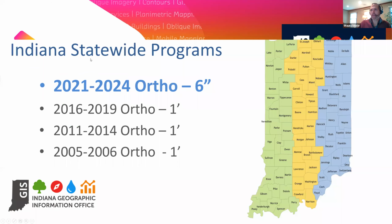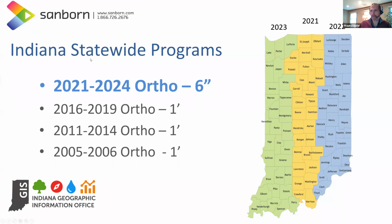So moving ahead then. Everybody knows by now why you're here, but just to go through a little bit of the history, Indiana has been doing statewide projects for a while now, 2005, 2011, 2016, and now we're here at 2021. And the really unique thing about 2021 is that we now have pricing that we can afford with a 6-inch base product statewide. So this is really going to be a neat opportunity to allow communities to see a lot higher resolution.